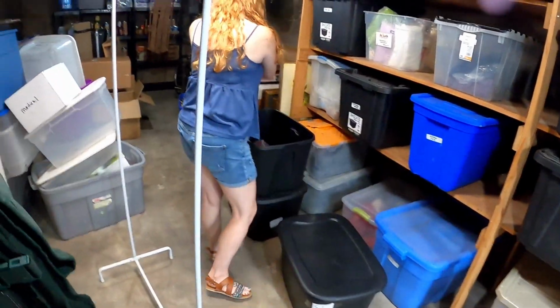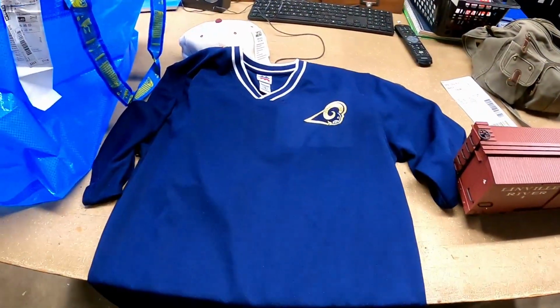We'll be right back as soon as we locate inventory that we should have properly tagged and bagged and inventoried. We're bad business owners, people. Forgive us. This is it right here.